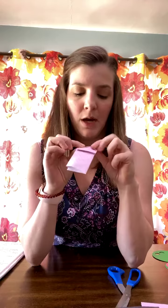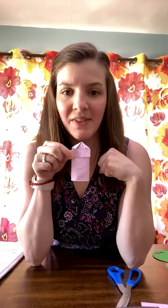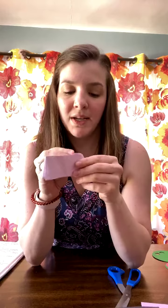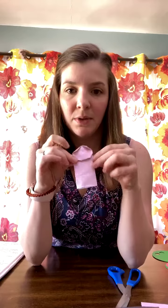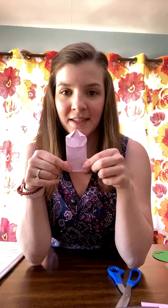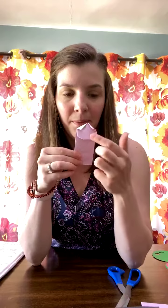Okay, I did this blindly, so my ears are a little lopsided, but that's okay. The other thing you can do, you can leave the head square at the bottom like that, or you can tuck in the bottom corners to give it a little bit more of a rounded shape. So for Miss Piggy here, I think I would do that. Okay, so you can kind of see that's a pig shape. And then after that, you decorate the face or the body.